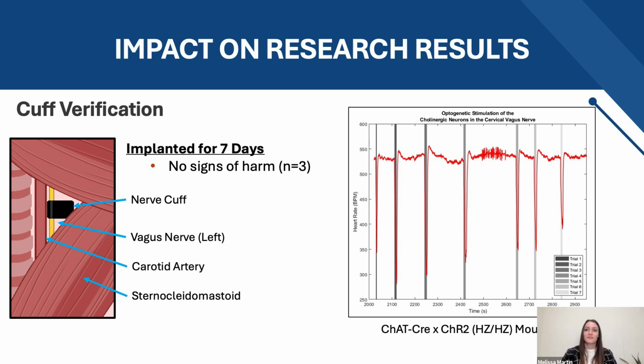So the left-hand picture there is what it looks like when the nerve cuff is implanted. We had 3 animals that we implanted this nerve cuff in for 7 days, and we saw no harm in the animal, whether that was weight loss or any other signs, or any sort of discoloration of the surrounding tissue. So that was really promising.